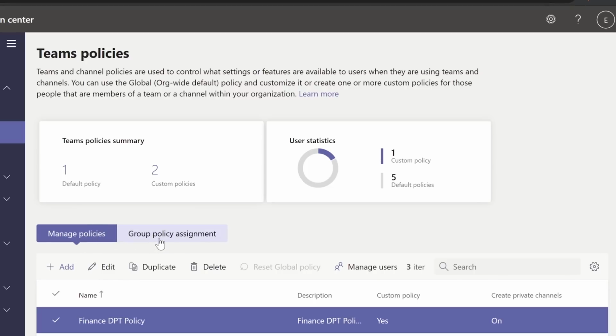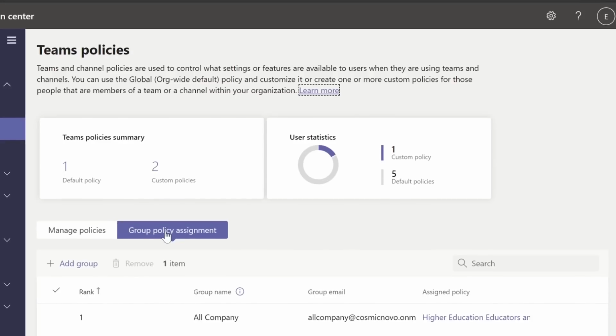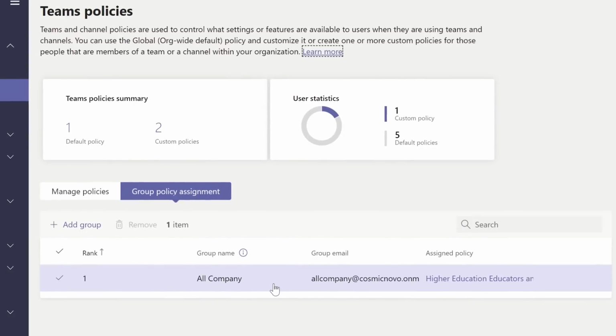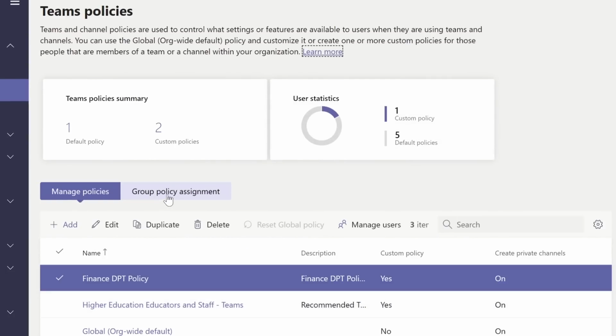So how do we do that? Well, you've guessed it. It's right next to manage policies. It says group policy assignment. We're going to take this policy and assign it to a specific group, which, you guessed it, is finance group. So we're going to select the group policy assignment. Here are some groups that are already added in there. This specific one is added to this policy here. Anyways, we're going to assign this policy to an entire group.